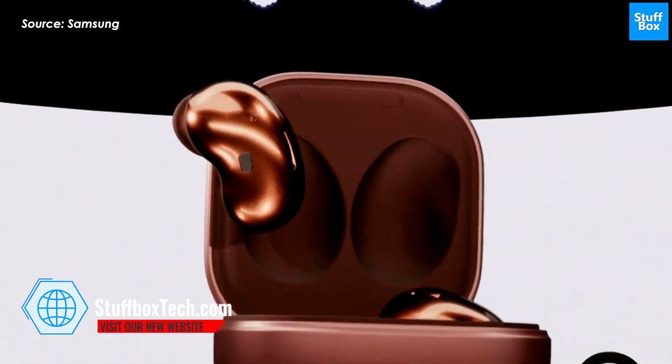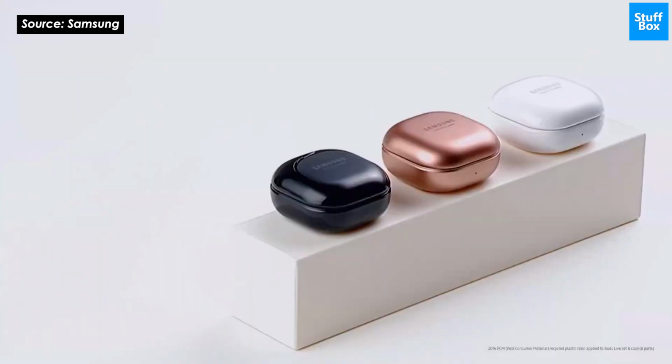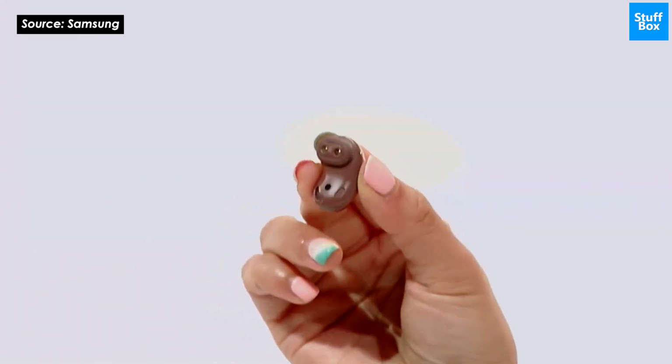The Galaxy Buds Live. The buds come in a choice of 3 colors, including the super chic Mystic Bronze, which I am personally loving. The Buds Live are also eco-friendly. Both the buds and the case are made of recycled materials. Ta-da! The result is the first open-type buds in the Galaxy series. The wingtips face up, just like this, and they fit perfectly in the curve of my ear.